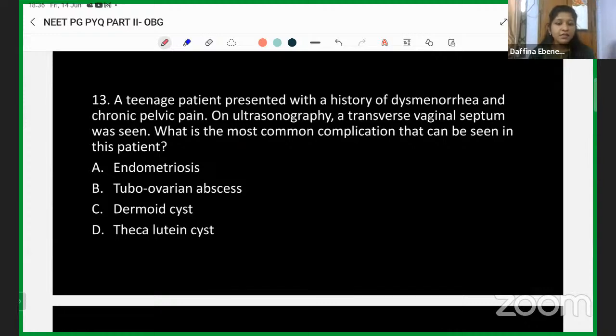Okay. So transverse vaginal septum, how do they present? So they will have primary amenorrhea. Along with that, they will have cyclical abdominal pain. Okay. When you do a local examination, you can see a transverse membrane that is covering the vagina. You cannot see a bluish bulge that you will see in the imperforate hymen. But here you can see a mucous membrane that is covering the vagina. Okay. So in that case, the transverse vaginal septum has to be resected locally. That will be the treatment for transverse vaginal septum.